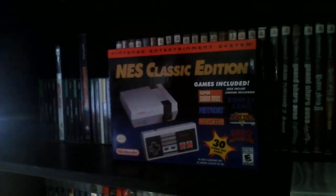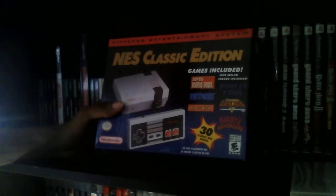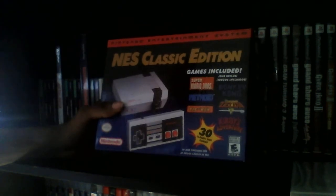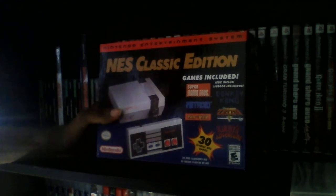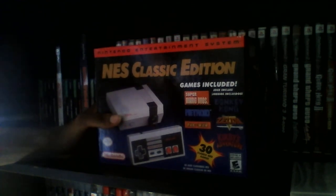But anyways, man, I can't wait to open it and pop the thing in, bringing some retro goodness right here. So if you want to track down the NES Classic, check the location of your GameStop, see if they have one, and you might get lucky in there.